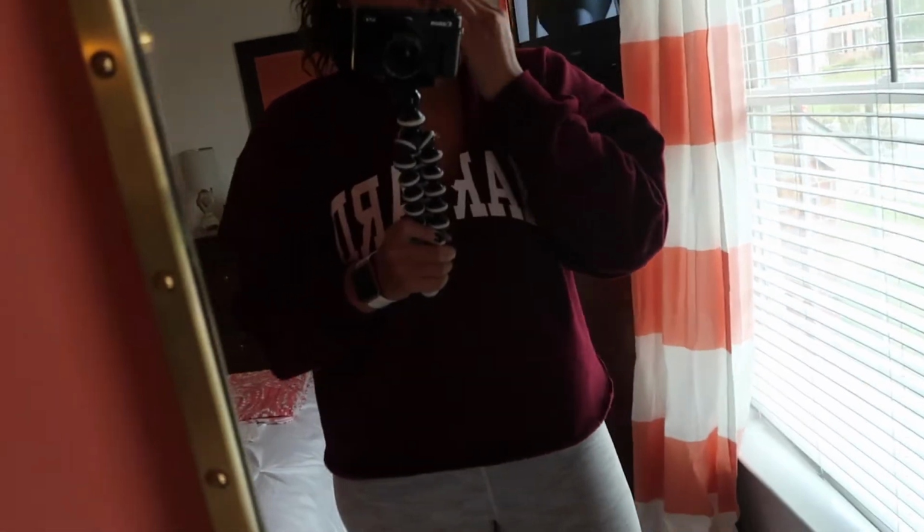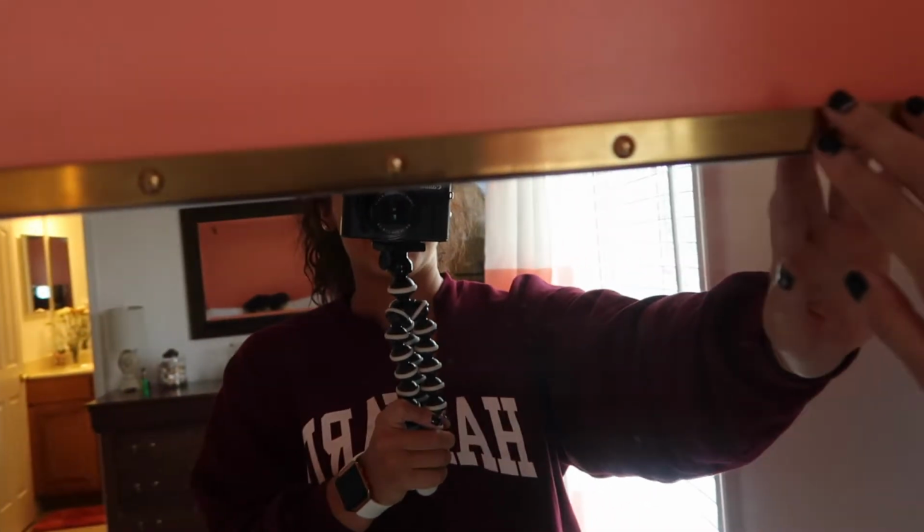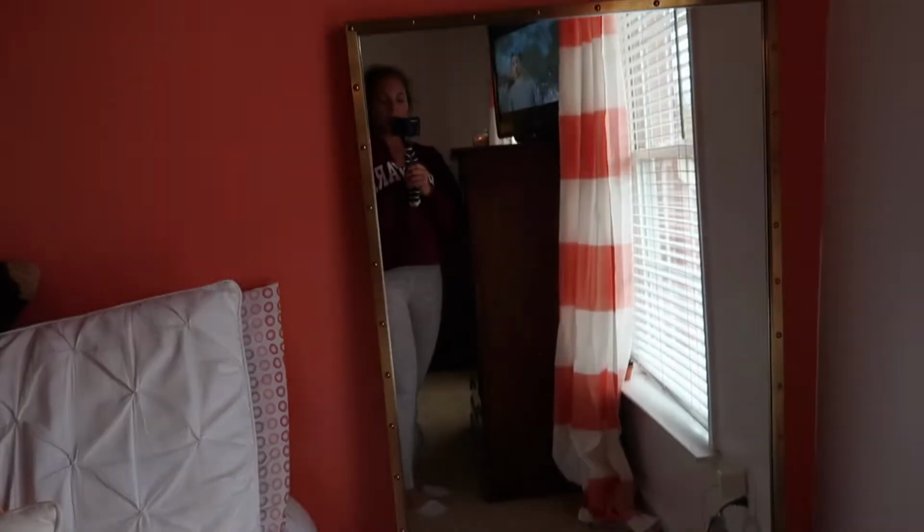Over here is my mirror. Hey, I look terrible, but what's up? This mirror I got from my job. Oddly enough, they were using it in my restaurant, and they didn't want it anymore, so I was like, I'll take it.